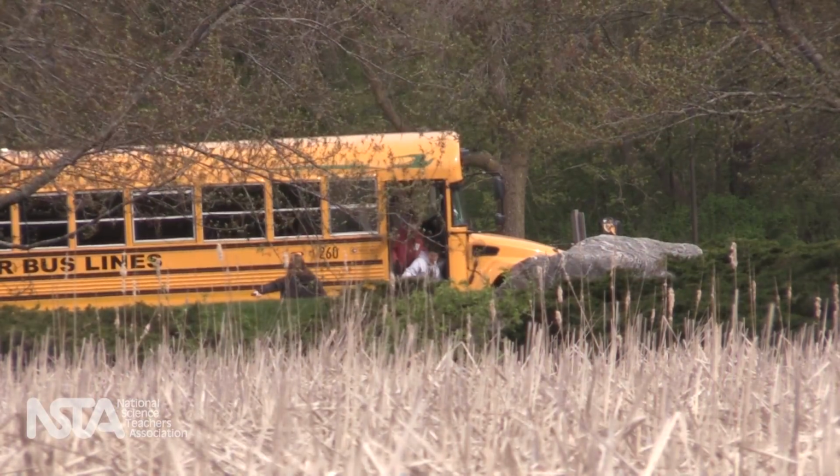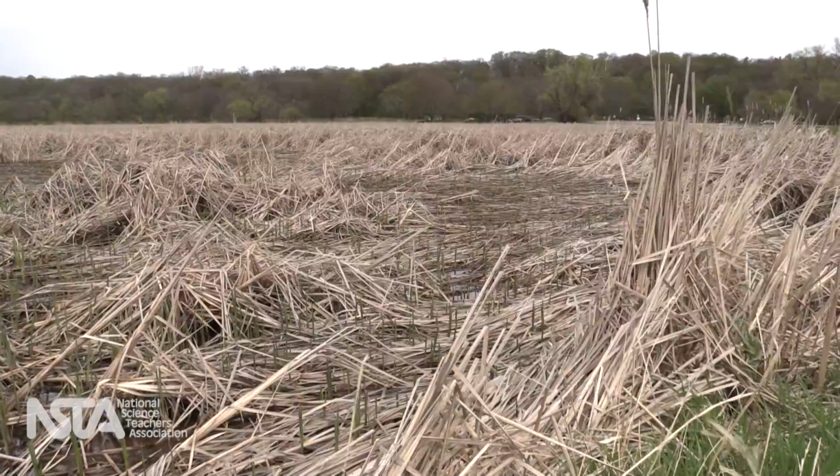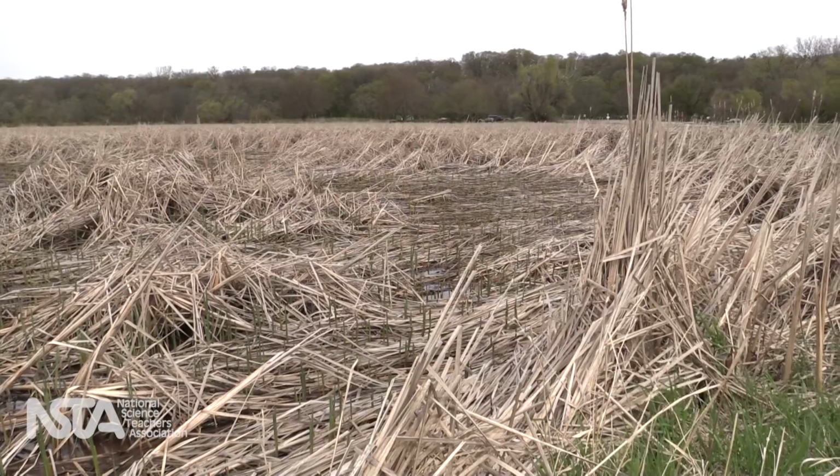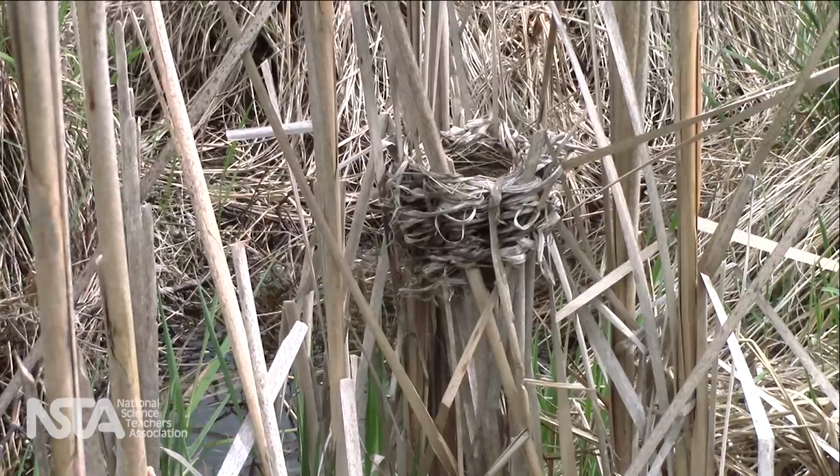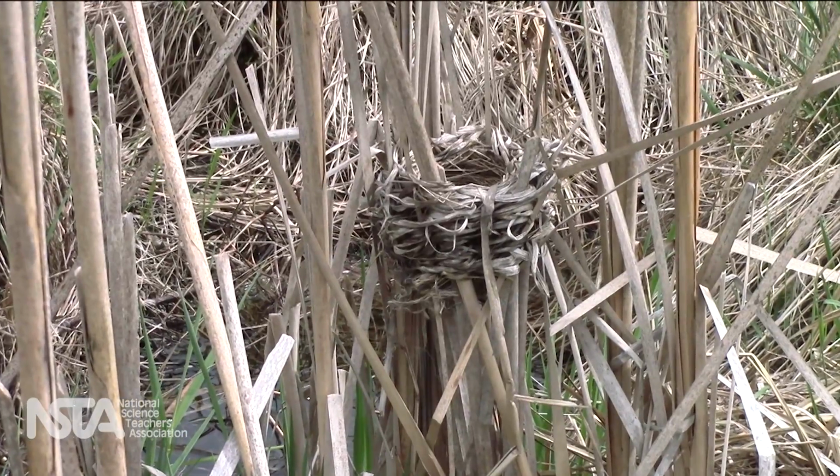It used the real-world phenomenon of birds interacting in a marsh to explore the idea that traits influence social behavior and thus access to resources.